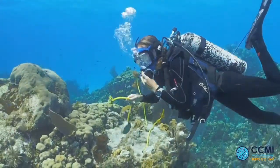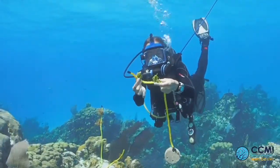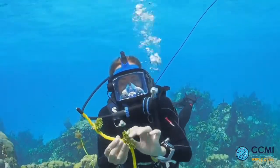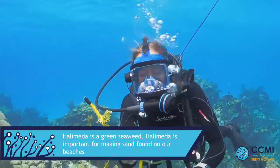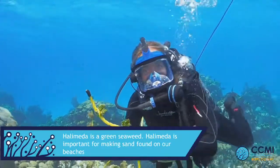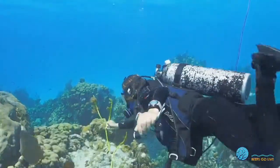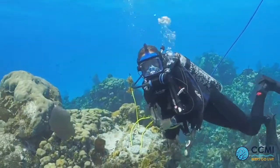Now this one, you may also recognize. It's a green seaweed, and this is responsible for a lot of the sand on our beautiful beaches. Do you know how we get there from this to sand? I don't know, Claire. Can you tell us? I'd love to.